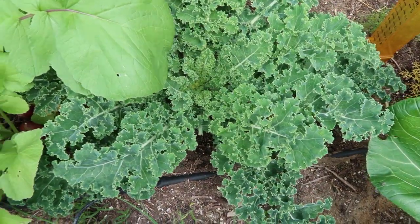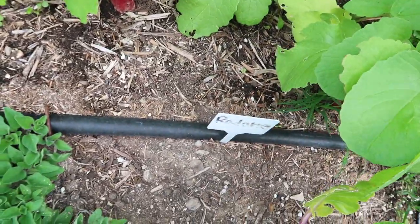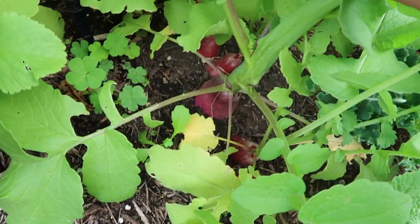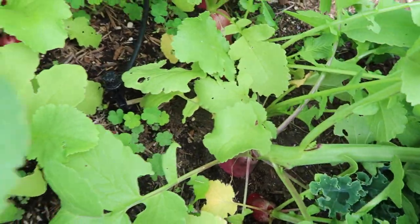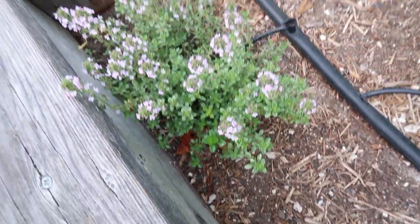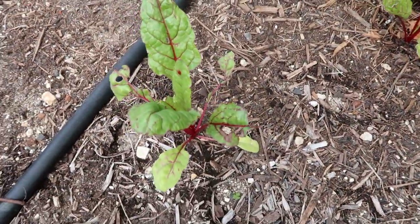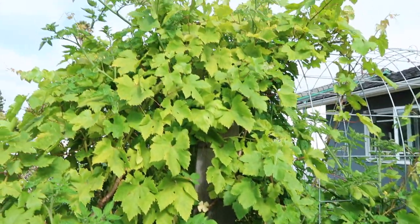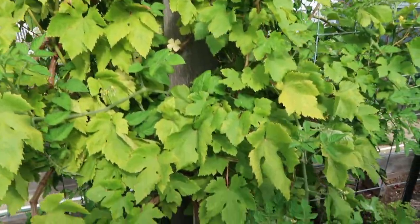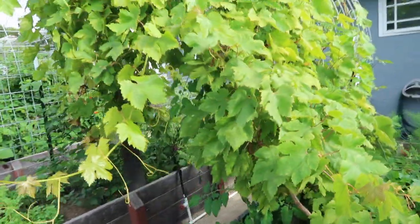But we've got some curly kale. We have radishes in here. That one's way too big. Anyways, there's radishes in there. We've got some oregano and some thyme. We've got little baby Swiss chards growing. This is a grapevine crawling up over this trellis here.